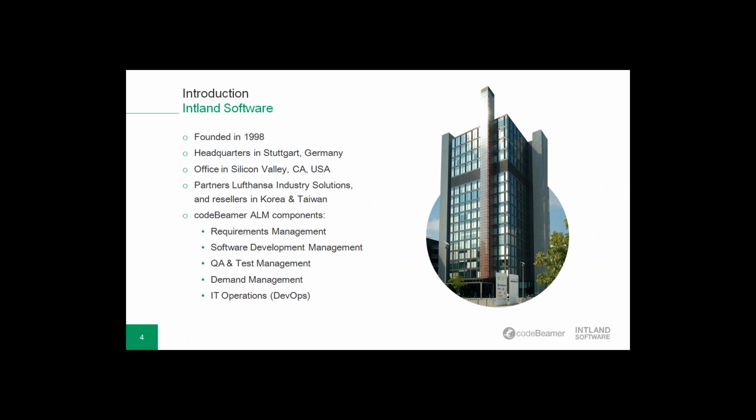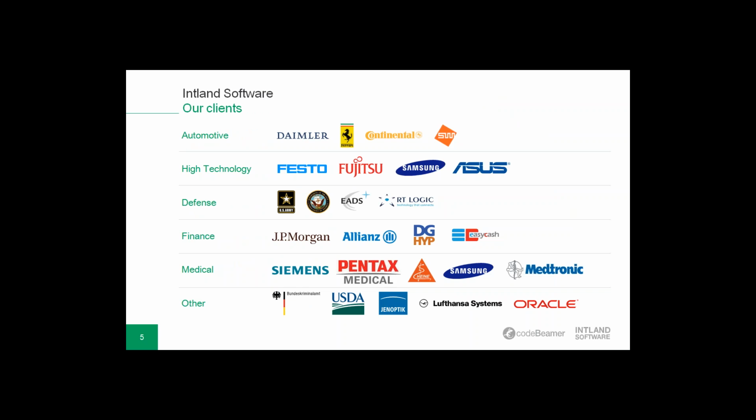We are the sole vendors and developers of the codeBeamer application lifecycle management, with the components of requirements management, software development management, QA and test management, demand management, and IT operations, so-called DevOps. Here in the slide, you can see that we are serving customers from various industries. We are affiliated with companies from the automotive, high technology, defense, finance, and medical sectors. And we also provide them templates to manage and ensure compliance.